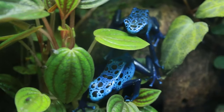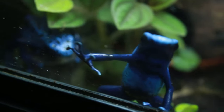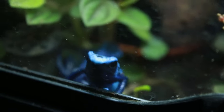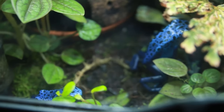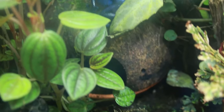The way it actually works with poison dart frogs is they get their toxins from the insects that they eat, and those insects get those toxins from the plants that they eat. So the poisons and the toxicity of these frogs is passed on through the food chain. Being as these frogs in captivity have no access to those insects eating those certain types of plants, they do not hold any poisons or toxicity at all.